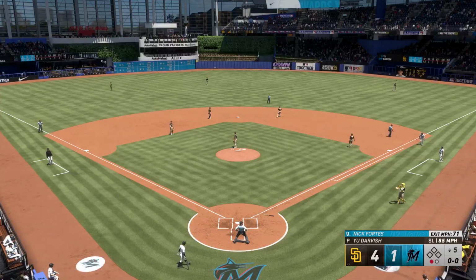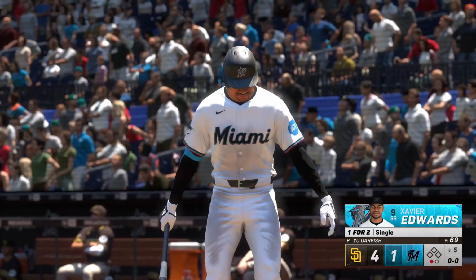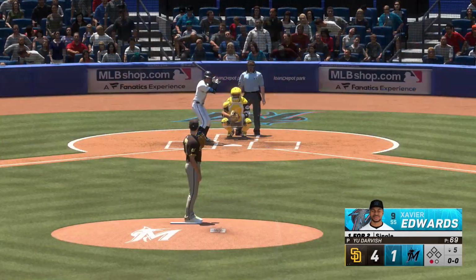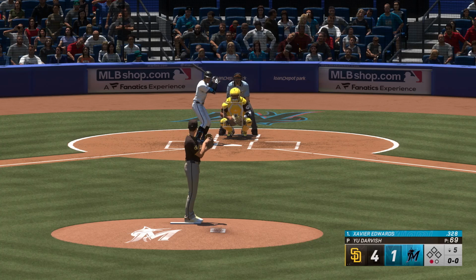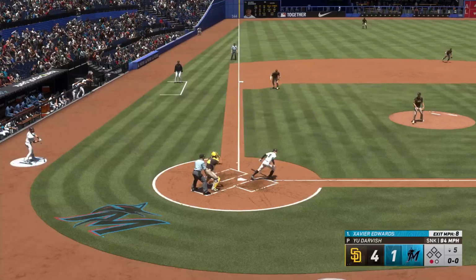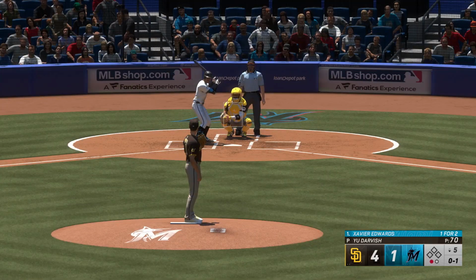The batter, number 9, shortstop, Xavier. Back to the top of the lineup. Now here is Xavier Edwards. The offense needs to start showing some fight against this starter. He's doing his thing out there. They're going to have to push back at some point and make him work a little bit harder. And a bunt towards third. And it goes just foul.